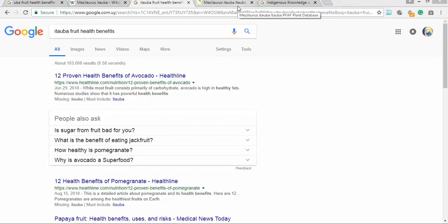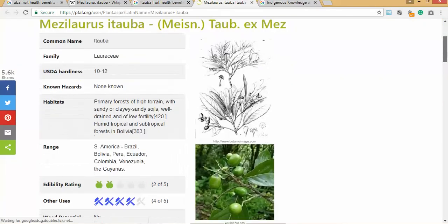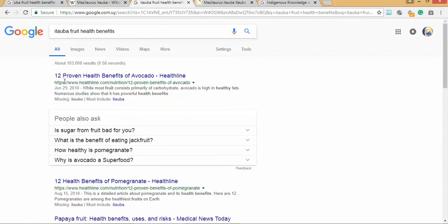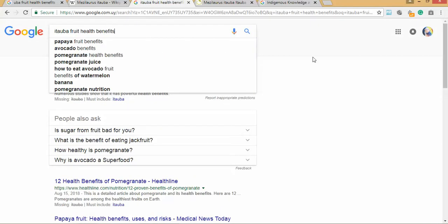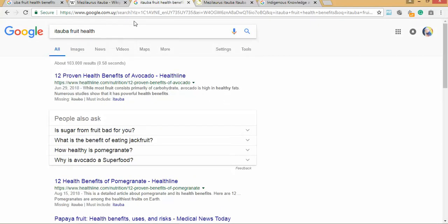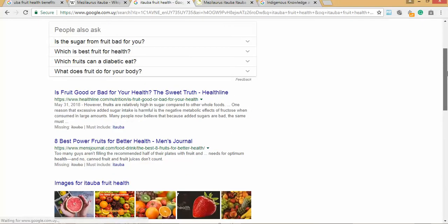Now, this is another one of those fruits that I'm having trouble with. I did find this good article by the looks of it. Yep. But look, when you type the health benefits, avocados come up, or pomegranate. So let's scroll down, but I'm not hopeful. Yeah, see, they're all really random search results. Nothing to do with this fruit. I doubt it's in that one. So there you go.